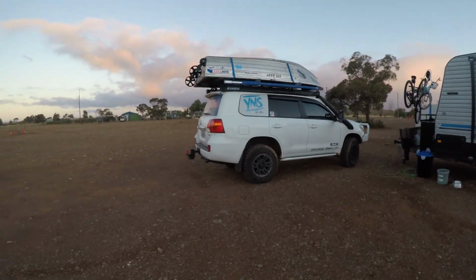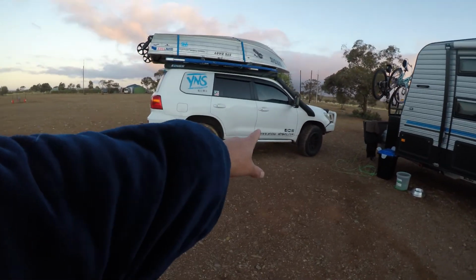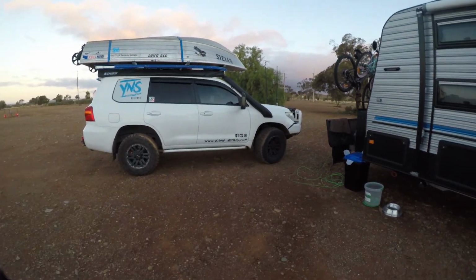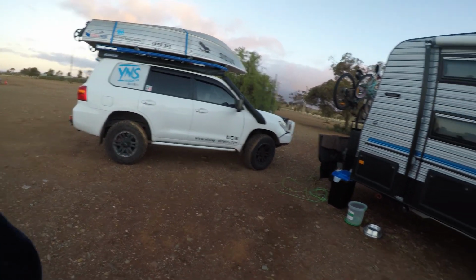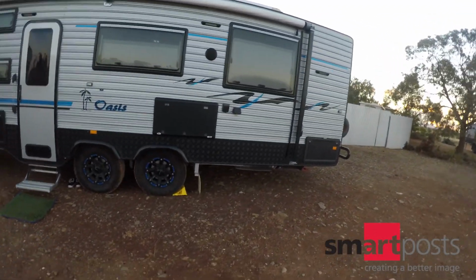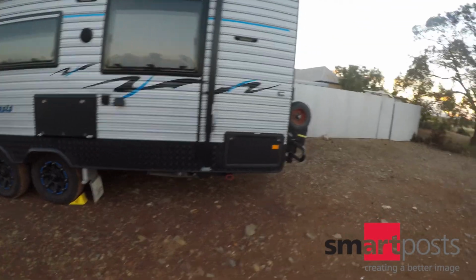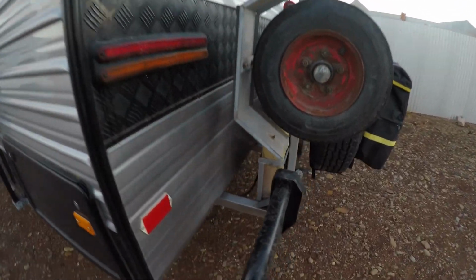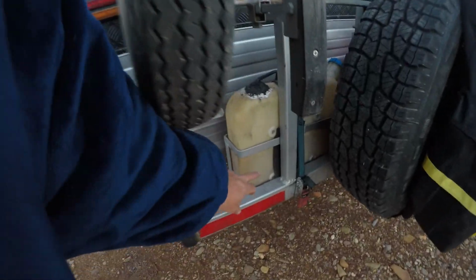And Mighty 200 got the new decals put on, as I mentioned earlier. Really happy with the branding, it looks really good. Thanks to the team at Smart Post who do all of our branding and signage. And I'll tell you what, the old diesel heater just there got a good working last night.